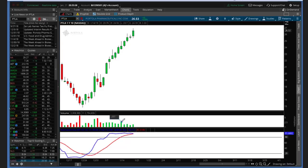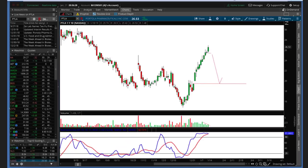Volume is off a bit. It was up on Friday, but overall, it's off from the highs back here. You have the stochastics crossing, and you have a gap down below the market. Now, here's what I would do. If I owned this stock right now, I'd be putting a stop right below Friday's low, and then I would wait for the gap to fill before getting in, anticipating a bounce at that particular point. That's what I would do.